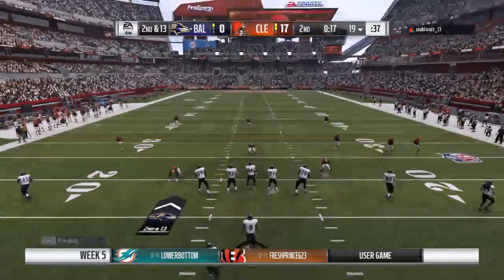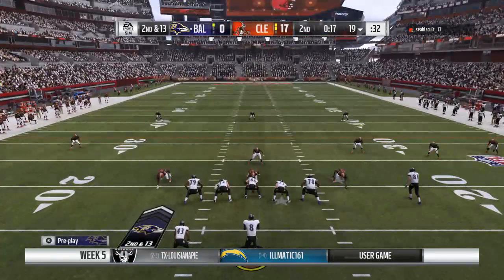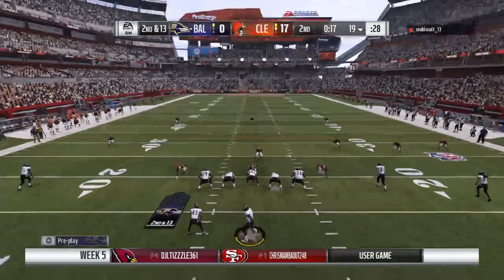Gun! Gun! Gun! Gun! All right, here we go. Green 39! Green 39! All right, now, lucky 56.